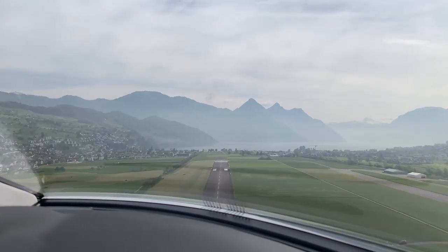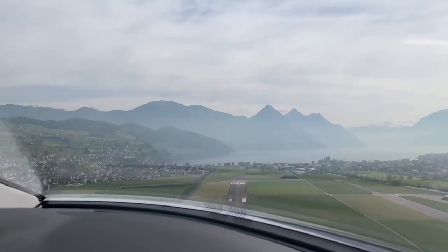Confirm for another circuit. 124, affirm for another circuit.